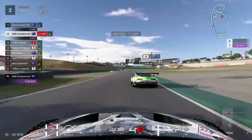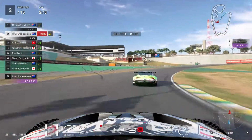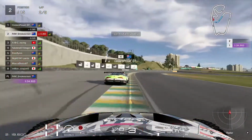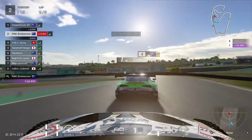There's the hazards flashing to say sorry. I was actually just checking to see if the front hazard lights were even visible in this car, because sometimes they're not. But in this car, I think they are, but it also relies on Cedar's Proud looking behind. You know how much I love a bit of indicator action.